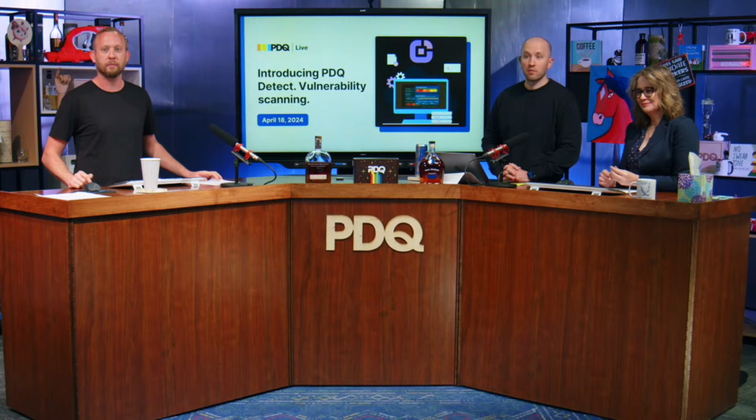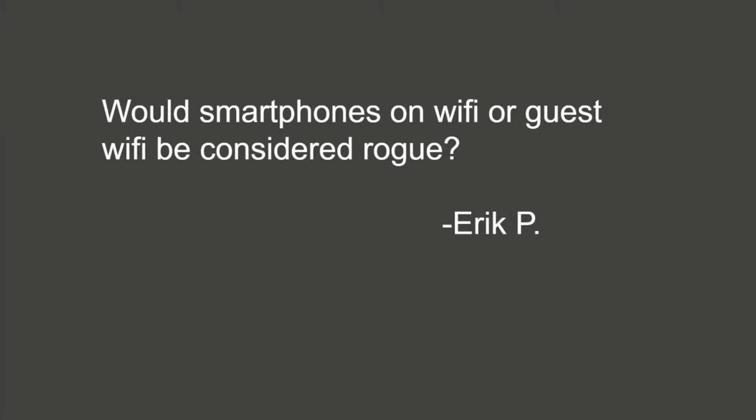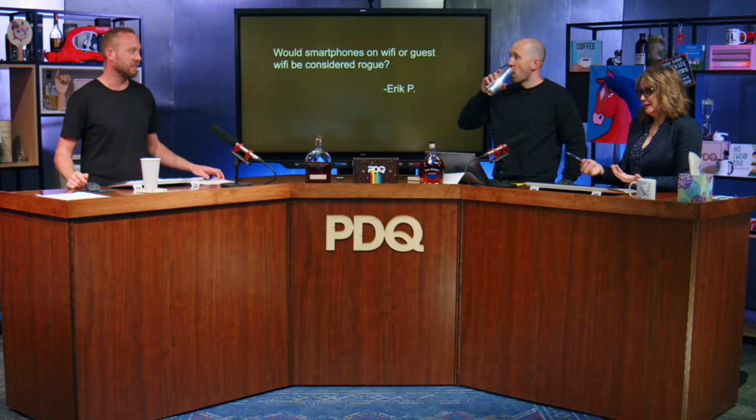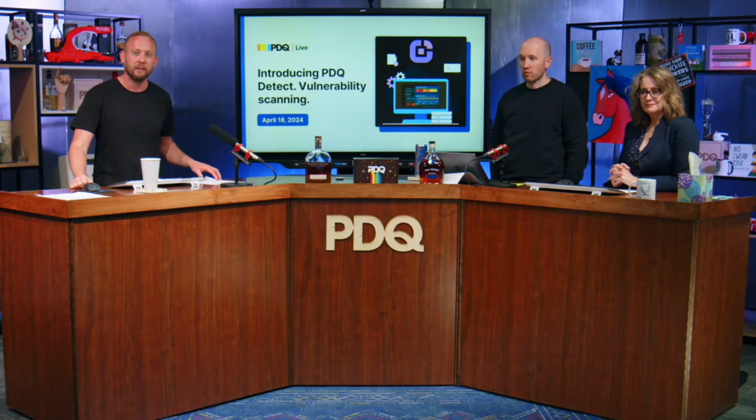And a follow-up question from Eric P. Would smartphones on Wi-Fi or guest Wi-Fi be considered rogue? I think you decide. You asset tag whatever you want as rogue, right? Yeah, from the context of a scanner, I don't know what's rogue. I don't know what's not. I just know there's something there. You tell me if it's rogue. All right, let's move on.